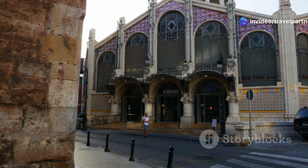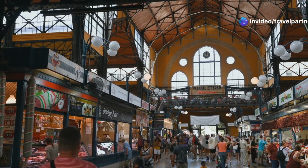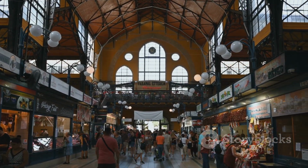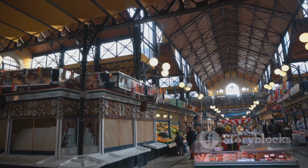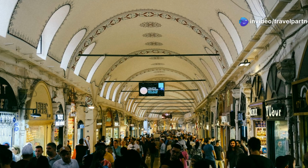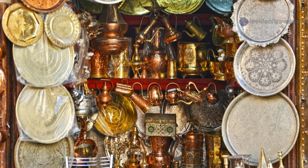If you love food, you can't miss the Central Market, Mercado Central. Even if you don't buy a thing, just being there is an adventure for your eyes, your nose, and your ears. It's inside a really beautiful old-style building, and the market itself is like a palace full of food. Look up at the amazing dome, the colorful stained glass, and all the fancy metal designs.